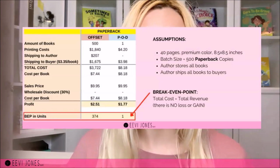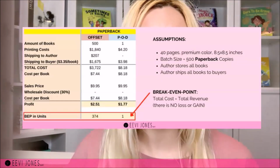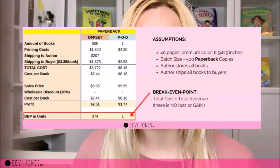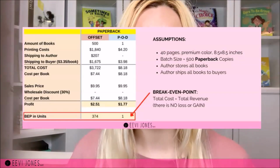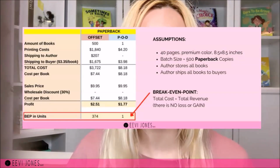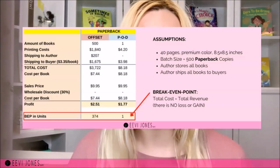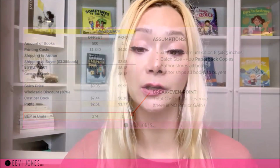So when it comes to paperbacks, the profit difference is about 35%, with $2.51 for offset printing and $1.77 for POD printing. But again, we will have to sell all 500 units to truly realize this profit of $2.51 per book with the offset option. If we sell less than 374 copies, we don't make any profit and are actually losing money.